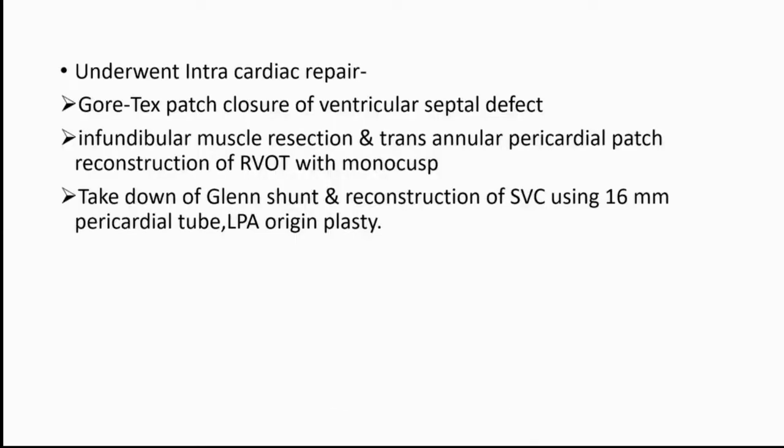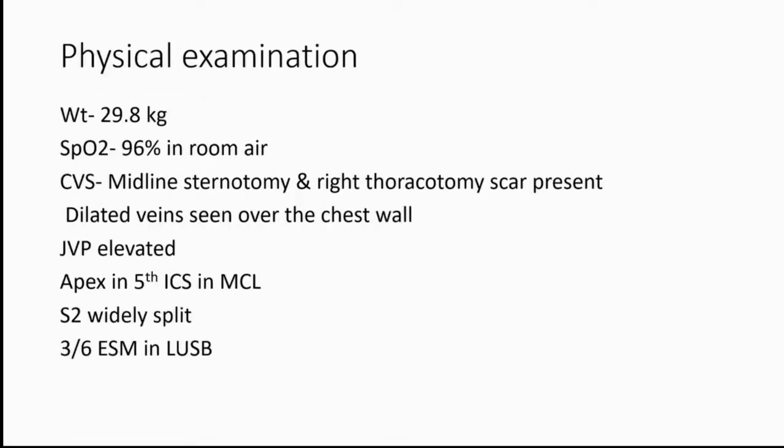So the patient underwent intracardiac repair, Gore-Tex patch closure of the ventricular septal defect, infundibular muscle resection and transannular pericardial patch, and reconstruction of RVOT with monocusp. The Glenn shunt was taken down, and SVC was reconstructed using a 16 mm pericardial tube, and LPA origin plasty was done.